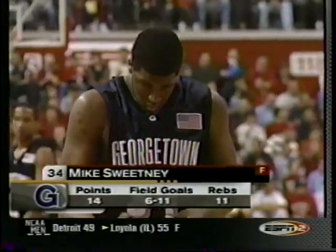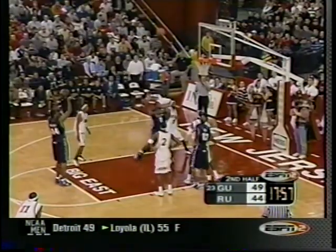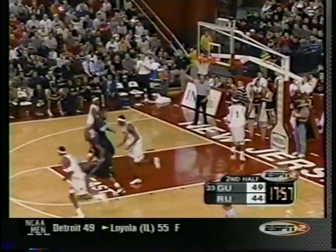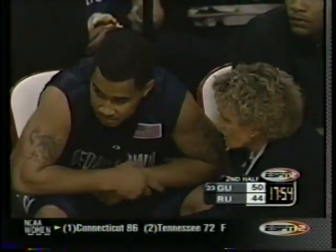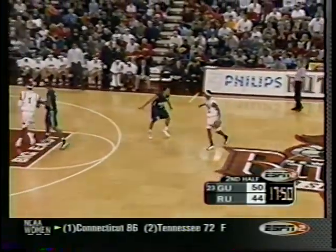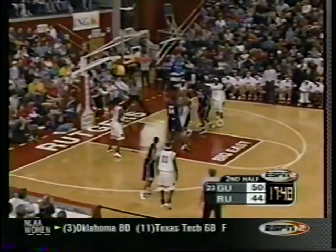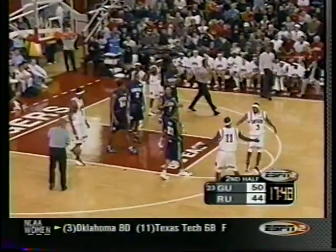Braswell shaken up. They are letting them play, and been a lot of body blows tonight. Laurie Michelle is the longtime trainer at Georgetown. But Kevin's got to shake it off. 50-44, Georgetown. Sherrod forced the issue there and drew a foul.